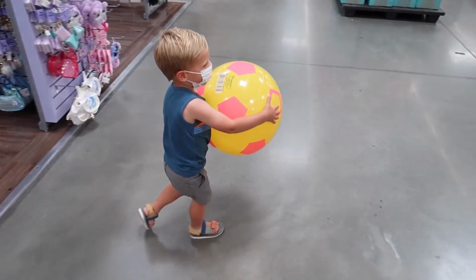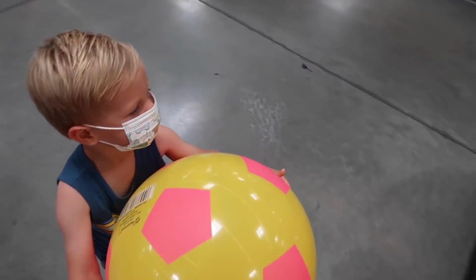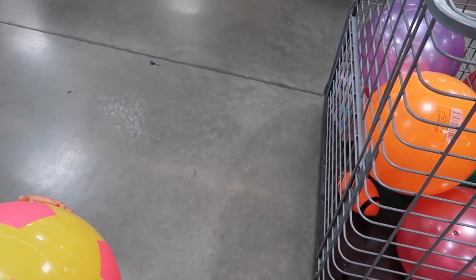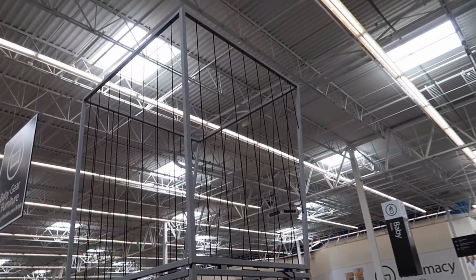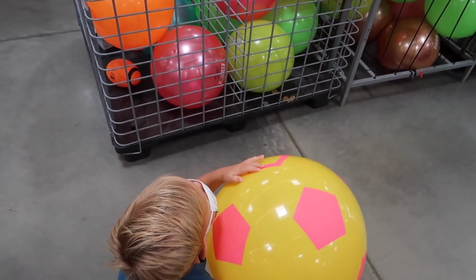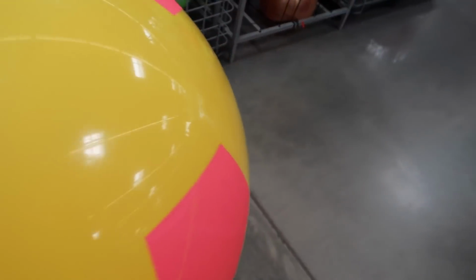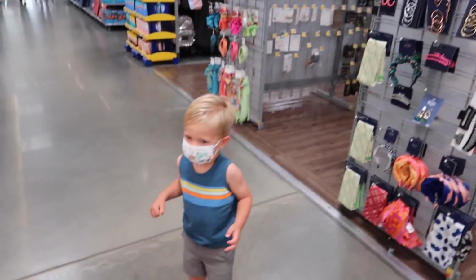Where are you going with it? You want to put it back in the bin? Try to put it back in. Yeah, try it, see what happens. I can't pick you up that high. It's higher than Daddy can go. You gotta try to throw it. Try to throw it. Okay. All right, go ahead. You want me to try to throw it? I'm not good with my left hand. Let's see. Oh no, I missed. It was worth a try though, right, buddy?